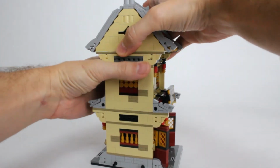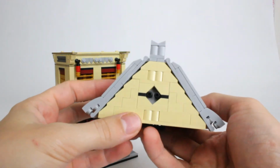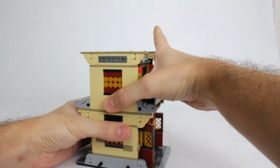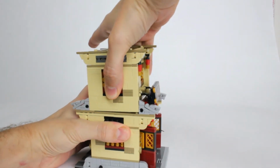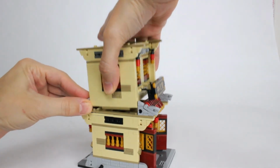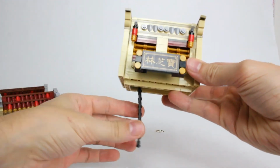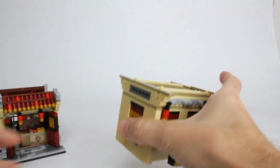So let's go ahead and take those off and look at them a little closer. Roof pops off, nothing inside there, but like I said, nice detailed roof there. Let's pop the second floor off. So as you can see, the second floor has the ladder attached to it that goes down to the first floor. I'll take that off just so we can get a better look at everything.